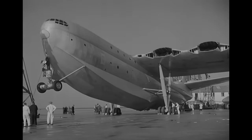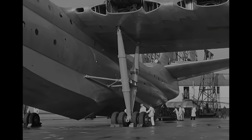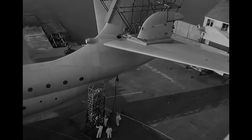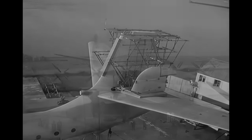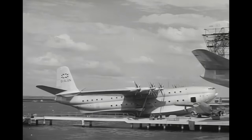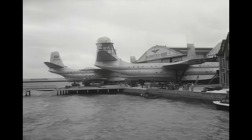She was intended to fly the non-stop transatlantic route from Southampton to New York, carrying 105 lucky travellers on her luxury-outfitted twin deck. The Princess was powered by 10 Bristol Proteus 600 turboprop engines that were housed in six engine nacelles mounted in the wings.